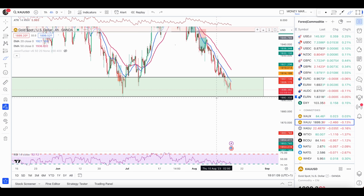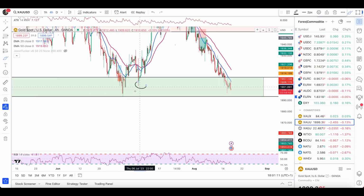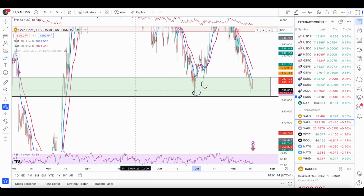Initial targets will be 1 ATR, and as you can see, recently price has massively pushed up from this area of value multiple times.